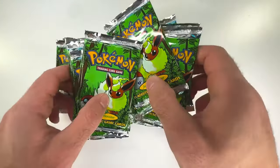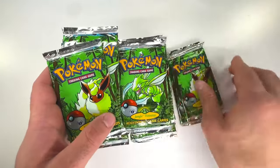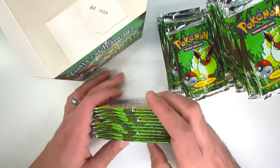All right, so we're getting these all shuffled up, all nice here. I think this looks pretty good. Everything's going to be completely random. It's going to be mixed up, and we're going to get cracking on our first booster pack.